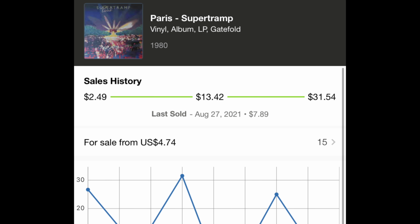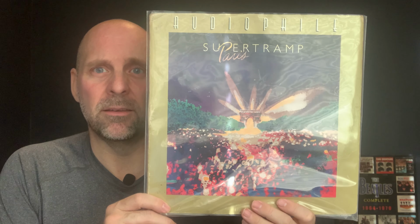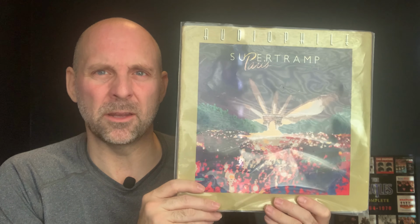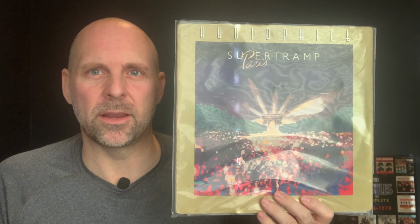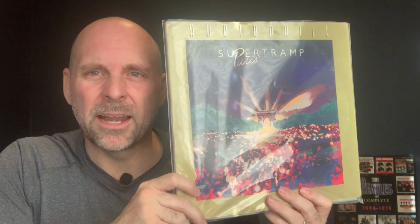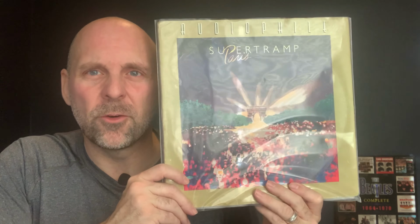So this is the original pressing from 1980. This is a Canadian audiophile version by A&M Records with JVC Super Vinyl on it. It's expensive too. If you were to look on Discogs right now, it's going for $120 to $140, and as you can see, you can't even get one right now. So here's an example: stick with the original. These are cheap. You're not getting much more out of this one by buying it for 140 bucks. So there's my first example.